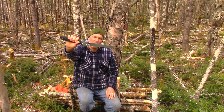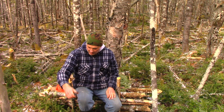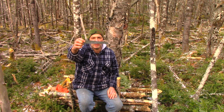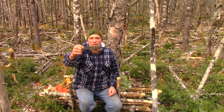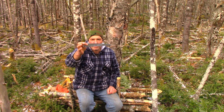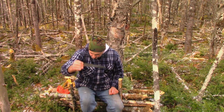This one right now has a fine blade on it because I've been using it to do a bit of pruning in the garden, so it's great for the garden. But you can also get a coarse blade. They usually come with a coarser blade. It's good for going out in the woods and having along with you for clearing fallen trees or branches in front of a trail, that sort of thing. Very aggressive 7 TPI, teeth per inch.